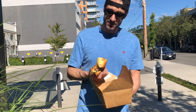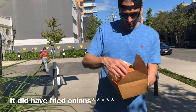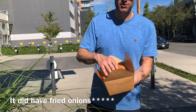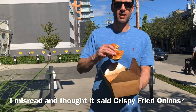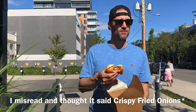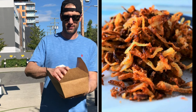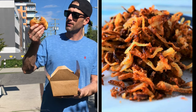Lots of good cheese. It's supposed to have fried onions in here, which I don't. Yeah, there's no fried onions. It's just regular onions on the bottom. I thought it was gonna be like those fried onions from the keg. That was kind of what I was most excited for. When I get a burger, I love when there's like a stack of those fried frizzy onions on it. And I don't see any on here at all. But that's all good. Still tasty.